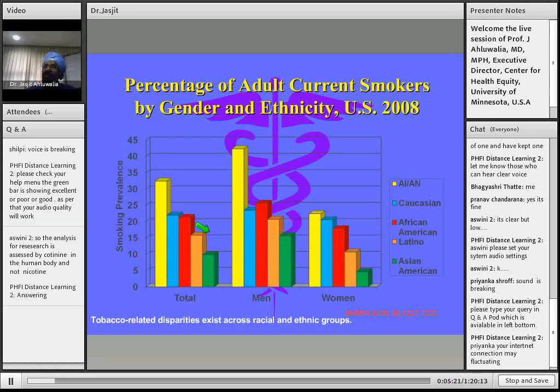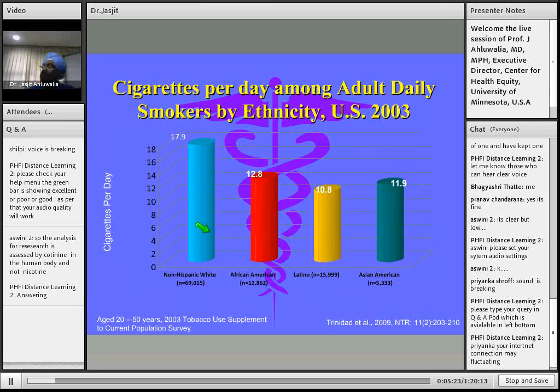So for non-Hispanic whites, Caucasians, the average now in the US is 18 cigarettes a day, which is slightly less than one package of cigarettes. For blacks, it's 13 cigarettes a day. So this is nanograms per mil. Men and women are the same, about 122.